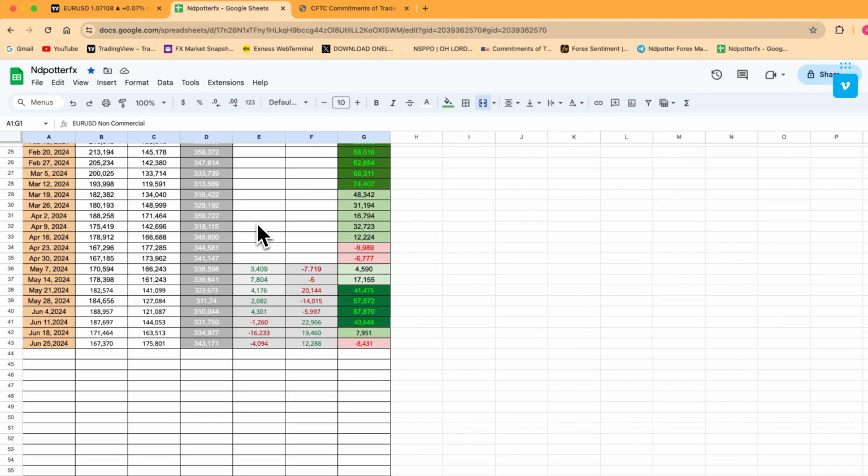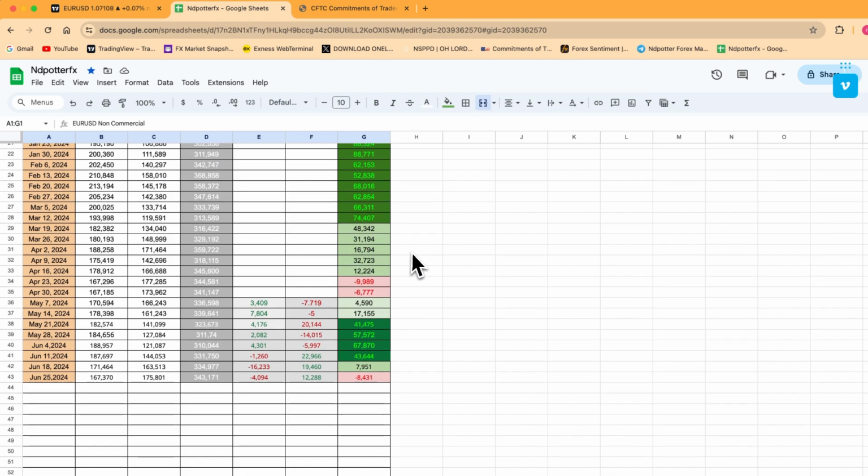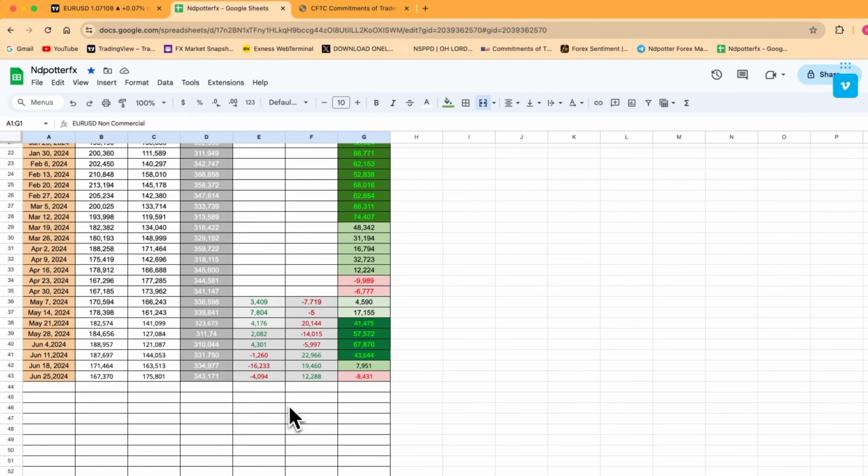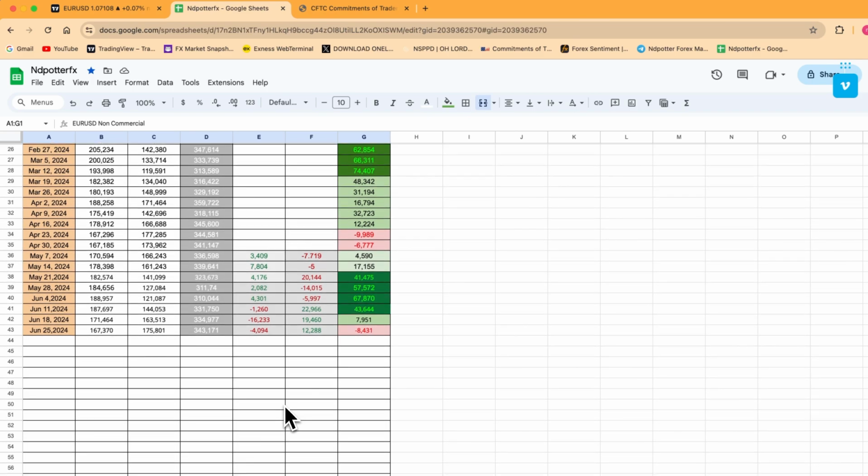So the best thing to do is to create your own spreadsheet, designed in whichever way you like, as I did. If you look at my spreadsheet here, you will see that I have the long, short, total position, change in long, change in short, and their net position. I look at their long position, short position, total position, and the change in their long and short to make my trading decision. That's how I collect the data, because this data helps me a lot.